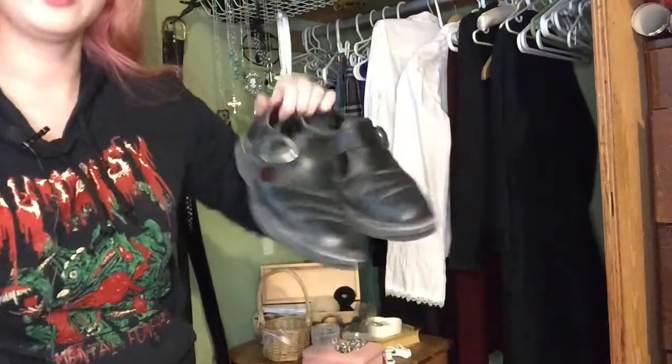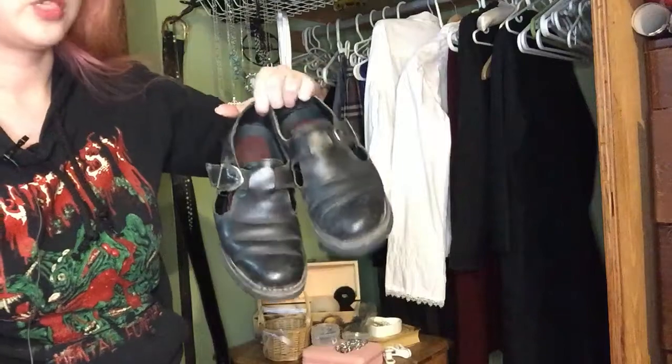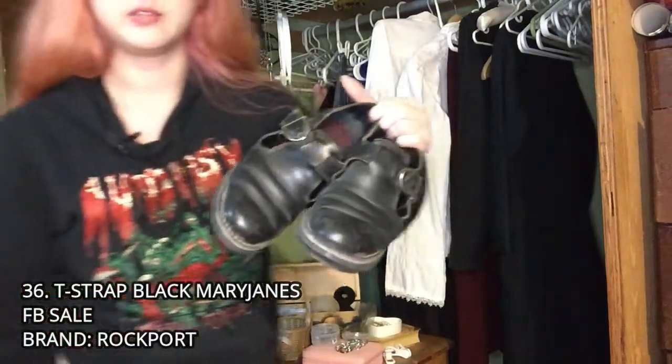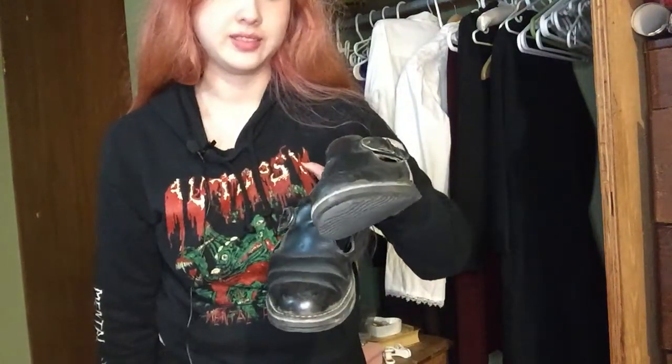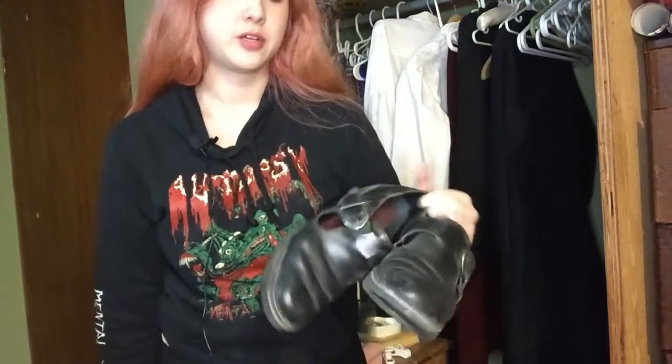So I also have 3 pairs of shoes for this capsule wardrobe, and the first one is the one that I wear the most. These are some T-strap Mary Janes by Rockport, and again, they're kind of my daily wear. They're a little bit beaten up, but they're definitely being worn. They're just very comfortable, and they're still going strong, I would say.